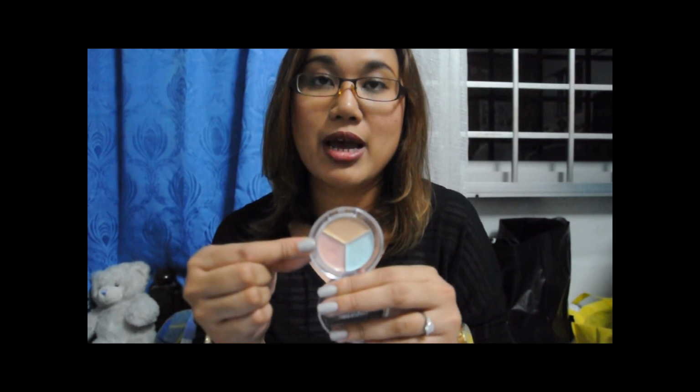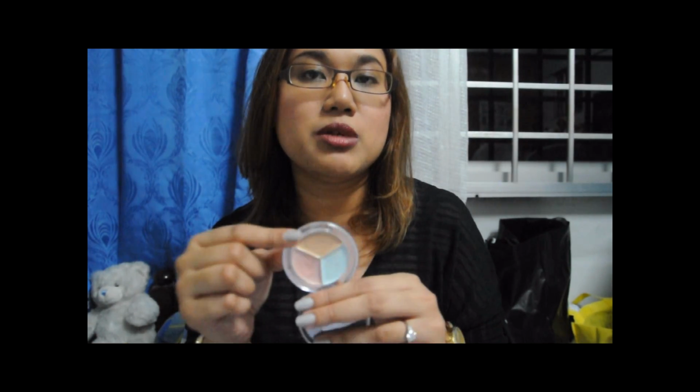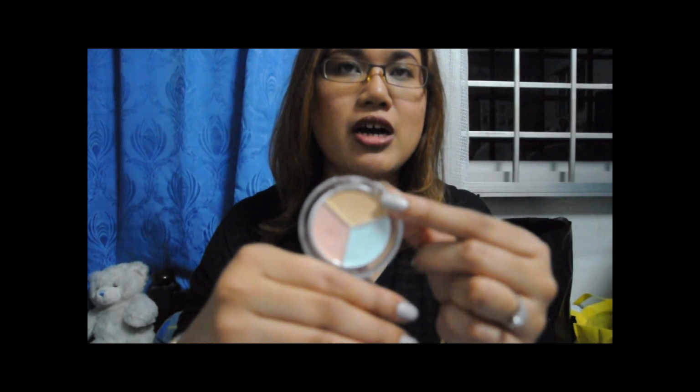So when I first got this, I actually used the red one for my under eyes because that's what they say you're supposed to do. But recently I rediscovered this, and I actually used the beige one to cover my under eyes on top of the red one, and it just covers up my dark circles like a dream. So what I like about this is that it really covers up your dark circles very easily, especially with the beige one.